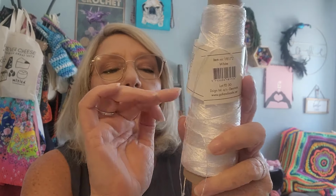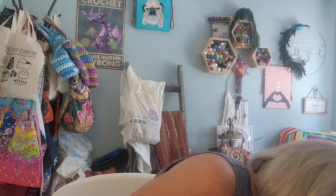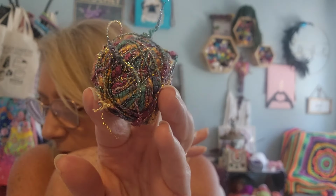I might actually be able to use this as a ridge around the edges. This is probably the biggest brain-blowing work in progress that I've ever done. But I'm liking what I've done. I'm really enjoying what I've done so far. And then the last thing that I had in my stash is this guy, which I might end up using for her eyes or something.